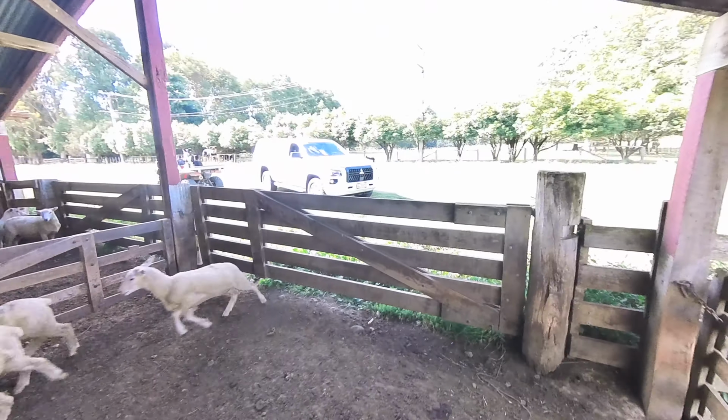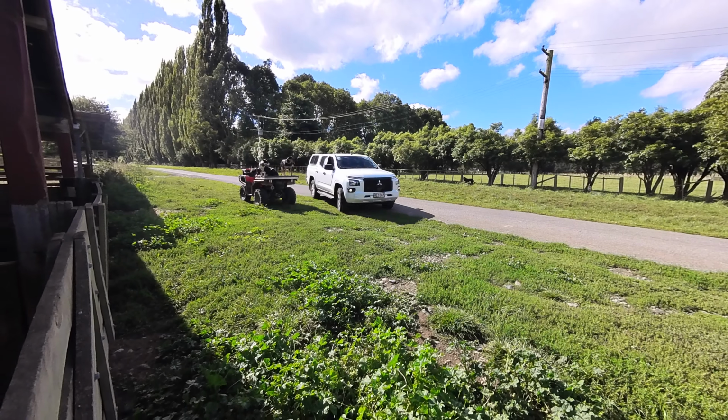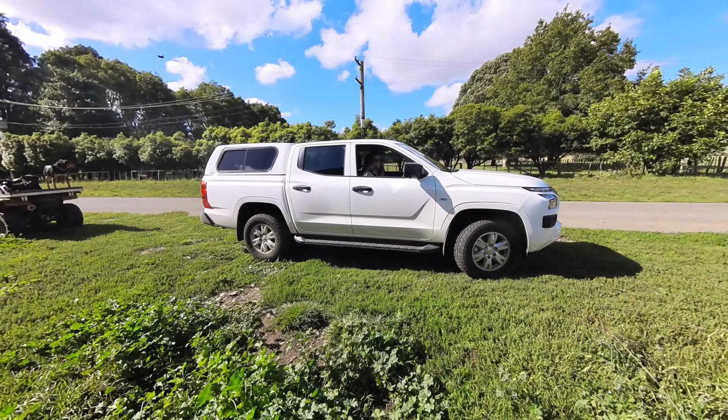Annabelle's got the new ute. It's the first one out of the Palmy Mitsubishi branch, but it's white, so it's pretty ugly. But check it out, the new Triton. Yeah, you can be on the YouTube.